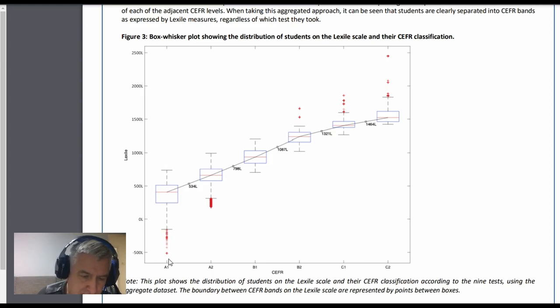These reds are probably outliers that they've decided are too far away from the median to be reliable. But we'll have roughly 25% at the top of the box and 25% in the bottom of the box. The red line is the middle of the box. So you can see A1, if we combine all this data, is running between, we want to say, 250 and maybe 550, with a median of about 400 or so. We'll get the actual ranges here later.